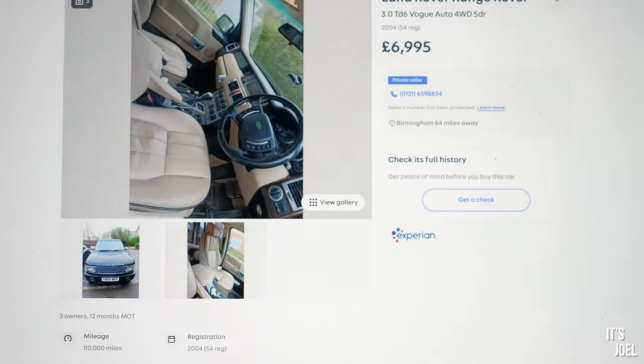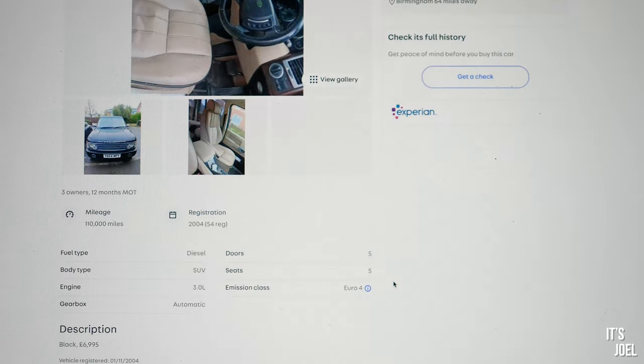So it's priced high because it's a 3-litre TD6. It's got 110,000 miles and the photos are shocking. I mean, I just don't, and then there's no description. If you're gonna not post many photos, I want you to describe the car in your words. Give me a bunch of information about it.